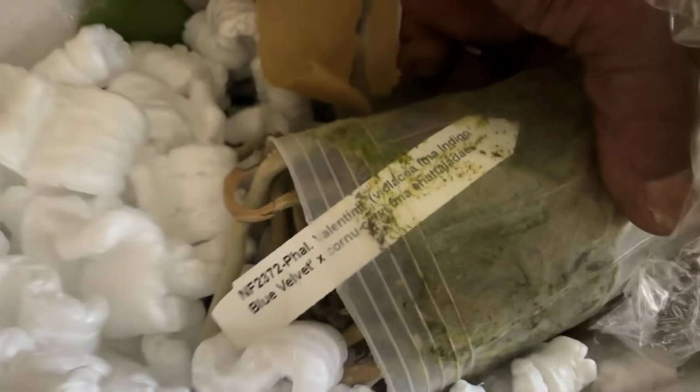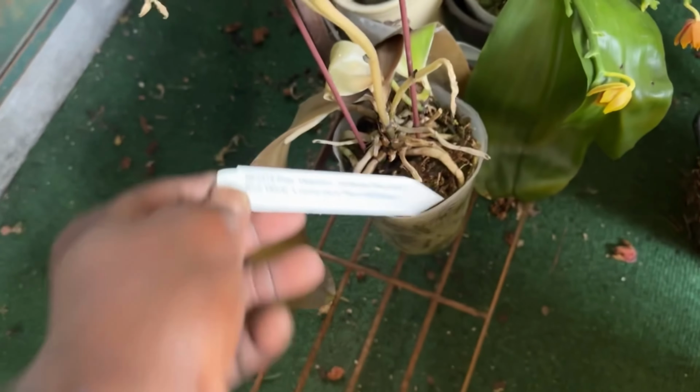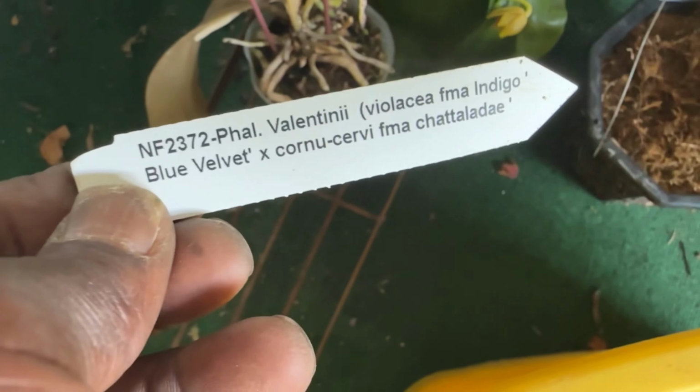And there's the Valentiae, the replacement. And it is replacing this burnt up one right there. Unfortunately, it is burnt up. I thought it would survive. It looked like it yesterday, but it doesn't look so much today.